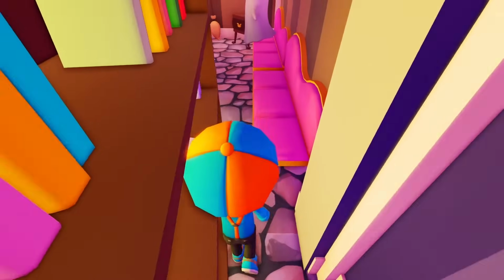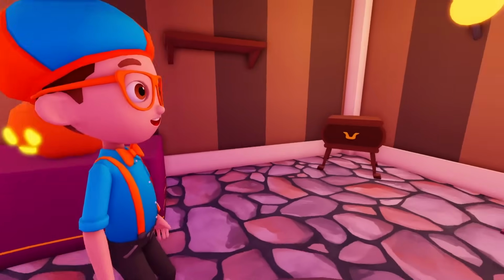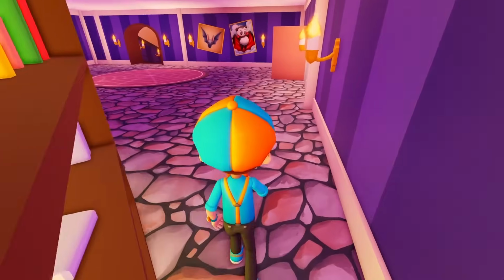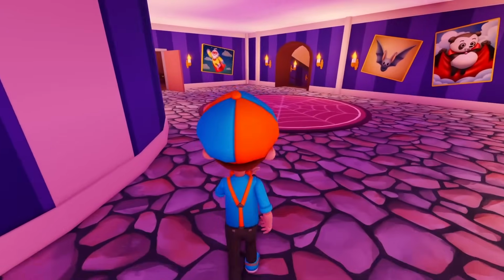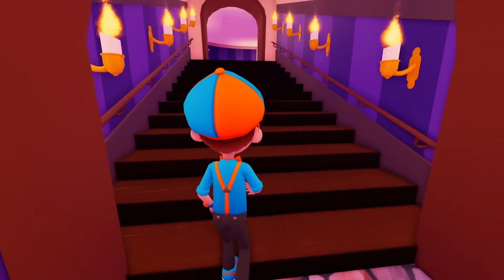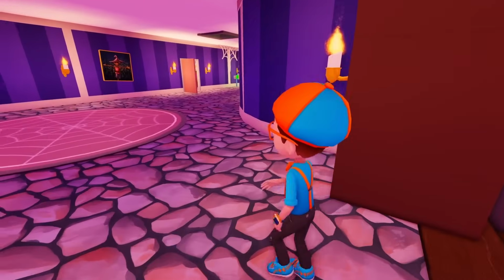Maybe instead of reading, we can explore. Hey, oh, there's Mr. Pumpkin again. Oh, and there's a painting of Mr. Pumpkin. Nothing in here. It's really fun exploring with you. Yeah, it's so cool being in a Halloween haunted house. But it looks like we're still missing a few bones for Bones.